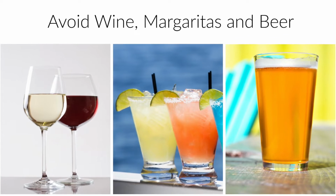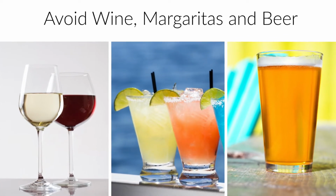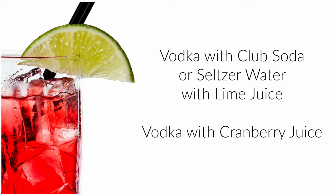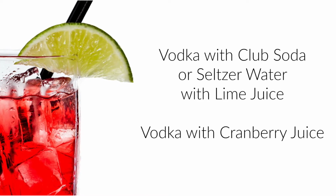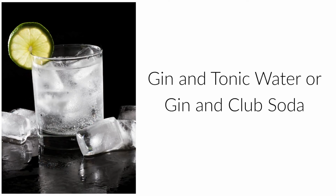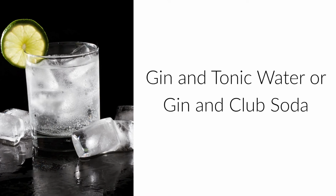I would first recommend that you avoid wine, whether it's white or red, margaritas, and then also beer. So those are the ones I would say definitely avoid. If you are going to splurge, and again, I'm not recommending that you do, but if you are, there are some better options. First would be either a vodka with club soda or seltzer water and a splash of lime juice, or a vodka with cranberry juice, or a gin and tonic water, or a gin and club soda.